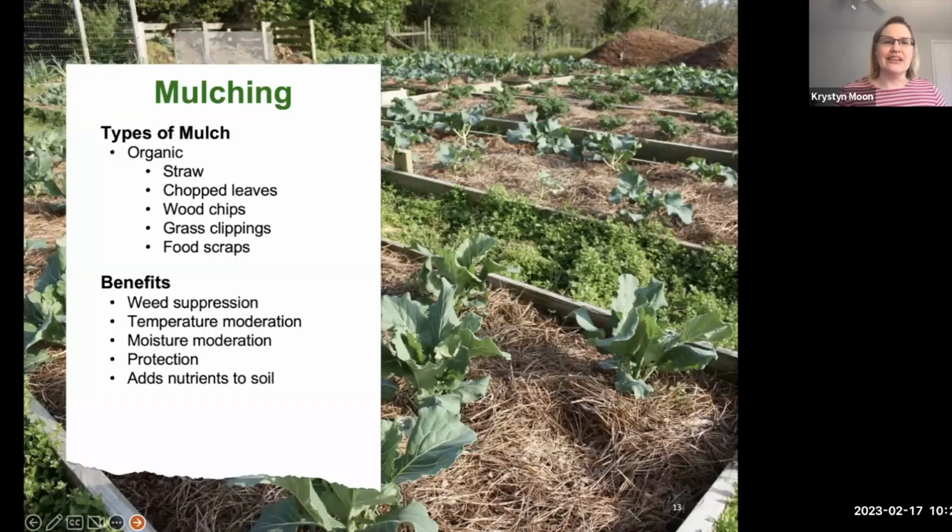And then finally, mulching. I mentioned mulching earlier on. Mulching is really critical to the success of your garden in terms of managing weeds, to help with any sort of temperature or water variation, especially when you get in the hot summer months. It will help the plants with that. It can protect them from different critters that might be out and about in your yard.